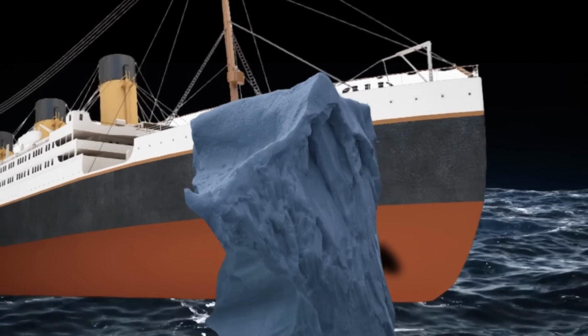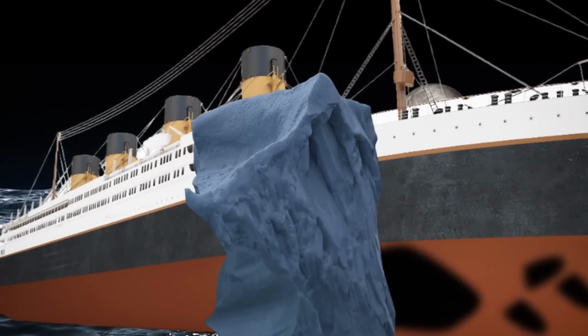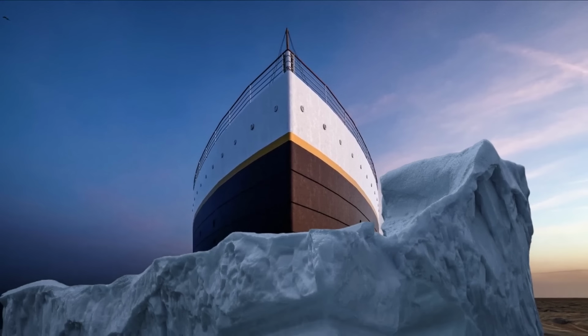The iceberg tore down the side of the ship, leaving a huge opening in the hull. It wasn't a continuous rip, and damage was caused in several places. Some experts believe the ship would have survived the iceberg if it had hit head-on.